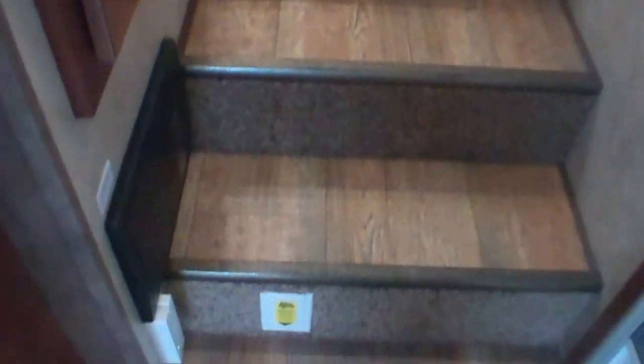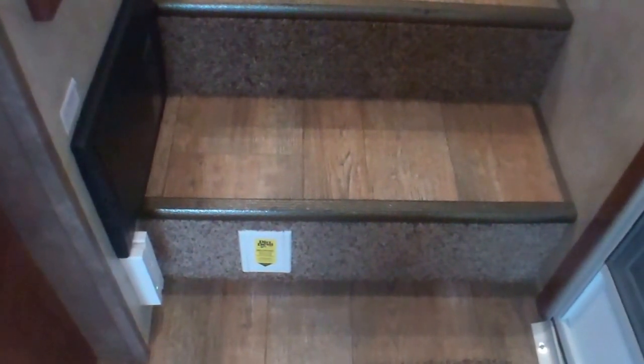As we head up our stairs, we'll notice just at the foot of the stairs we've got our plug-in for our Dirt Devil vac, which is central. We've got our converter, our fuse panel, and our breaker box all centrally located right by the door, should you need to check anything.